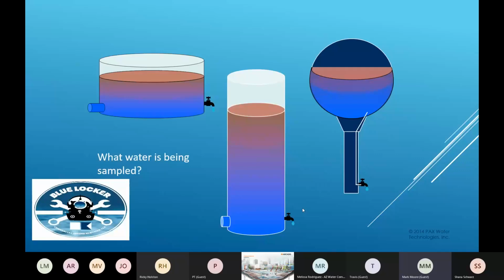So what water is being sampled? This gets into another water quality issue. Everybody knows about stratification, and I've sat in enough presentations on mixers that I believe in it. I'm going to tell a story about the first time I ever really did a full study on an issue of what water is being sampled. I was in Colorado.